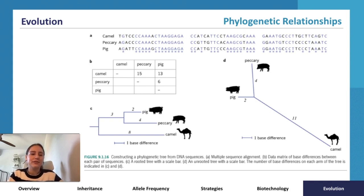Okay, and this is our final topic, I believe, for today. In order for you to understand phylogenetic relationships, I need to start by defining molecular homology. Molecular homology refers to the similarity found in DNA and protein sequences among different organisms, and it's a really fundamental concept in evolutionary biology because similarities in these molecular structures suggest a common ancestry. When species share highly similar DNA or protein sequences, it indicates that they likely diverged from a recent common ancestor.